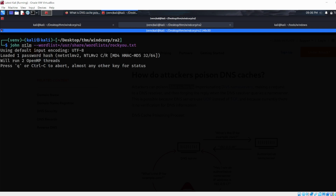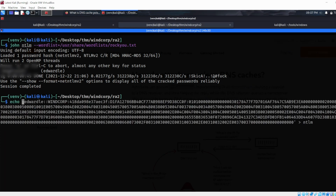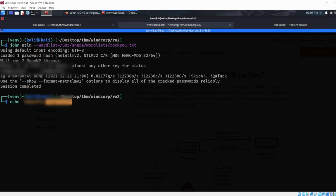I'll let that run. Okay, so that took a bit of time. If you have a faster CPU or GPU, it'll work quicker, but nonetheless, we have credentials. And so we will echo those credentials. What's his name? Ed Waddle. Pretty uncommon name. We'll save that to creds. And now that we have credentials, it's pretty smooth sailing from here.